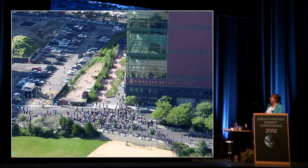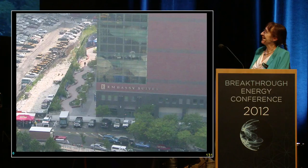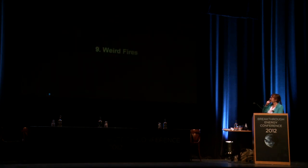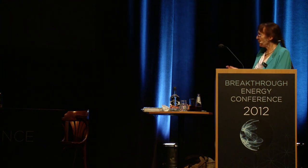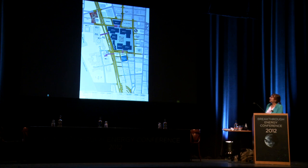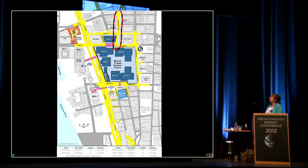People are evacuating. Here it is after it's been toasted. You can't tell it was a black car. Just all in a line, they just went poof. Weird fires. I can't call them a fire because there's weird things with them, like paper not burning. This is where I call the swamp. Toasted cars all along through there.